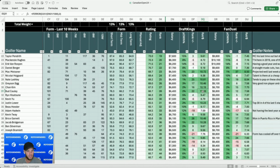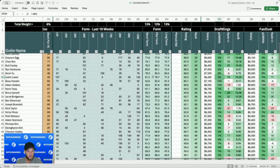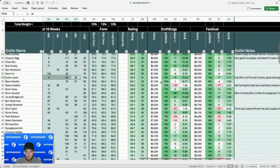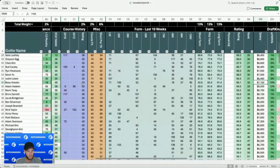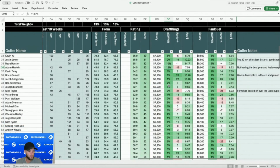I'll have some Sig. See if there's anyone else. I'll have some Justin Lower. He's been playing well, rattled off 4 top 30s in his last 5 starts. Hadwin just feels overpriced. He did play well here the last time it was played here. He is Canadian, he's got that angle going for him, but 8,512% just feels a little too high for me.